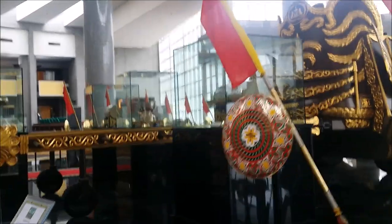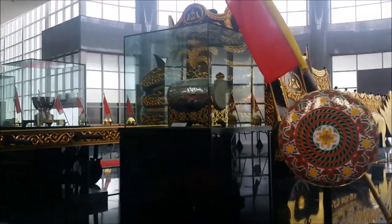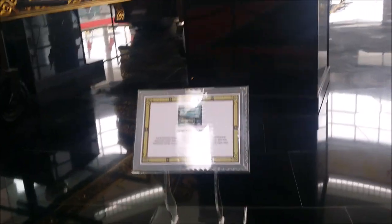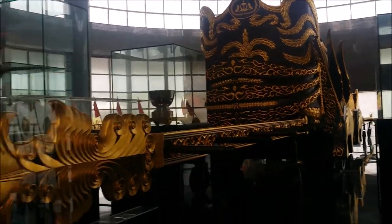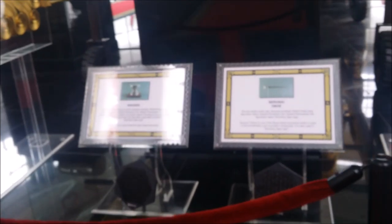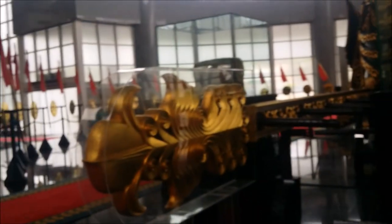There is also a second chariot inside, which was used during the 1968 coronation and also during the 1972 Queen's visit to Brunei. Exhibits include the artifacts that were used for royal ceremonies, gold and silver ceremonial weaponry, crowns, embedded jewels, other paraphernalia that formed a part of the coronation ceremonies, and ceremonial costumes.